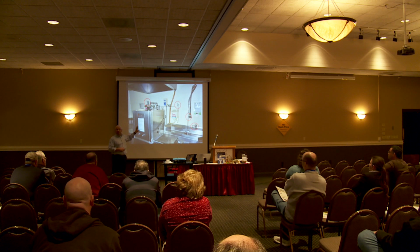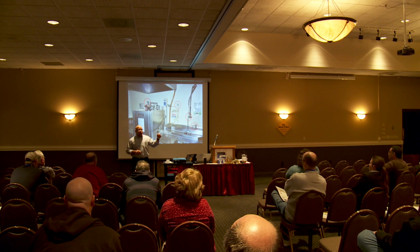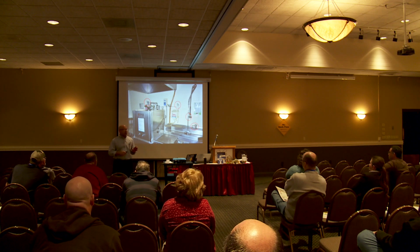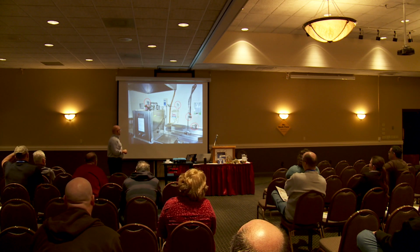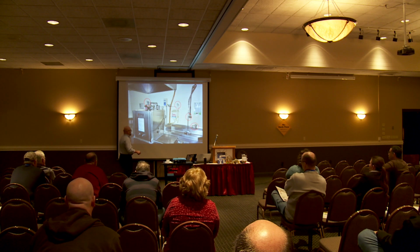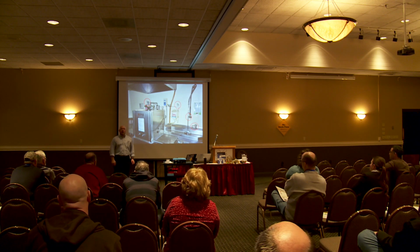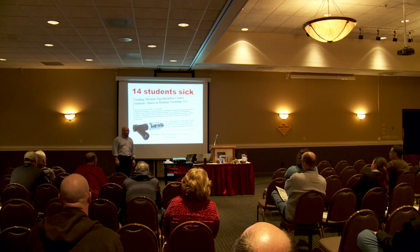And by the way, this is a typical installation in a cafeteria at a school or a restaurant. Typical scenario here. Automatic dishwasher, vacuum breaker. This is actually a vacuum breaker for the garbage disposal jets. Down below, there's 2 jets that squirt water in when they turn the garbage disposal on.